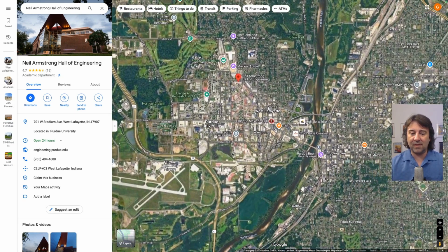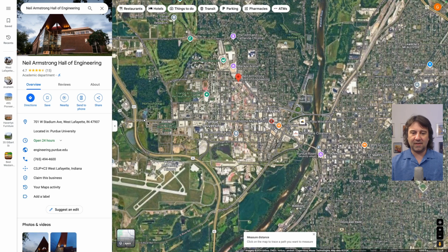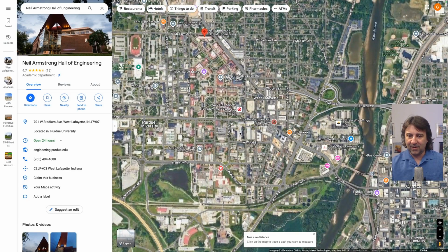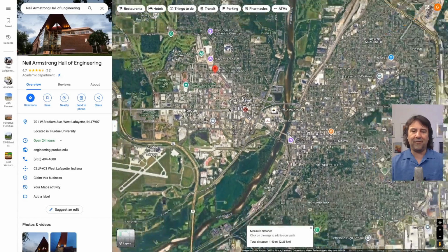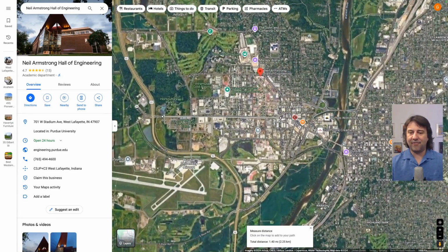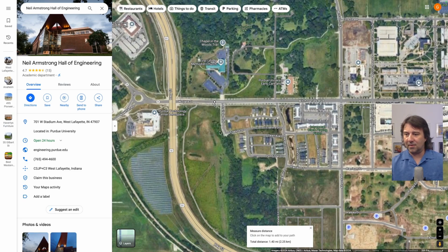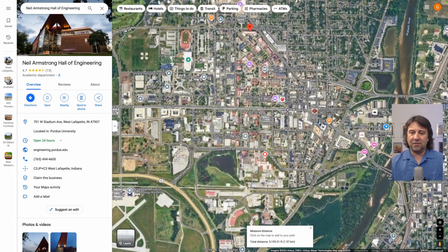It is a large campus. Let's use the handy-dandy measurement tool here on Google Maps. I'm going to measure distance. I'm going to start at the west end of campus, and come all the way over to the east end of campus over here at Grant Street, and we get a distance of 1.4 miles. Let's shorten that up a little bit. The last dorm is right here on McCutcheon Drive. So going from the furthest dorm on the west side, it's just under a mile, 5,200 feet.